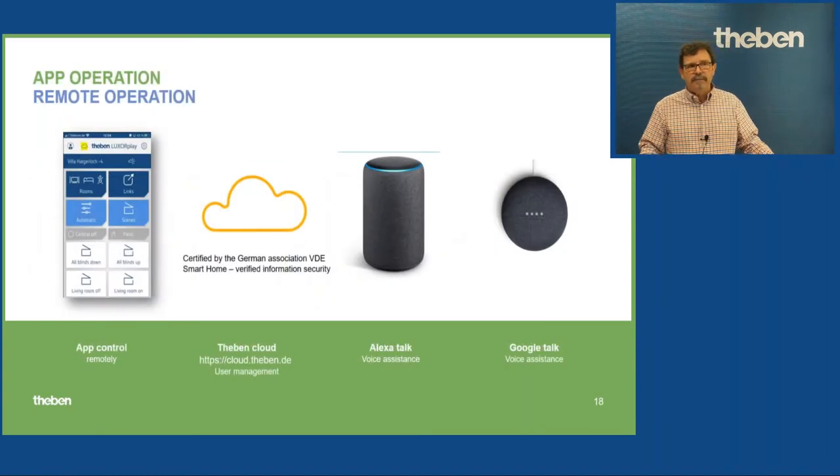For those who want to have some voice control, by Alexa Talk, by Google Talk, what we need to have is a reasonable account, we need to have the reasonable setup finally, and we need to be configured, we need to have a password and access finally to the Theben cloud system, and we need finally to set our Theben app, our LUXORplay app, into cloud mode.